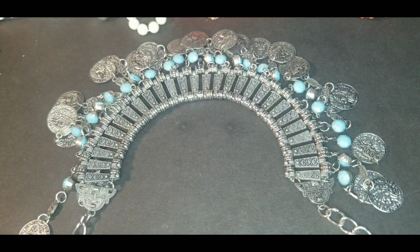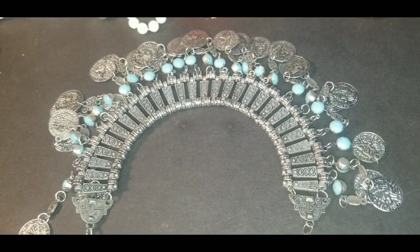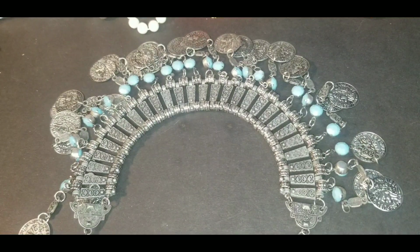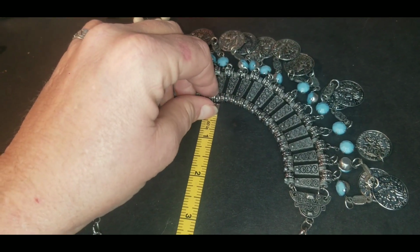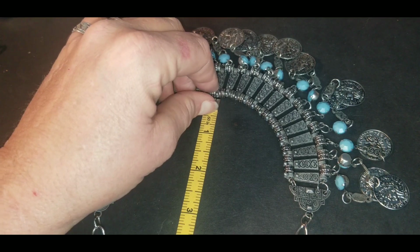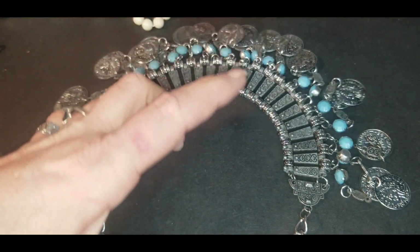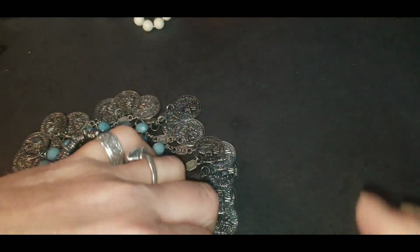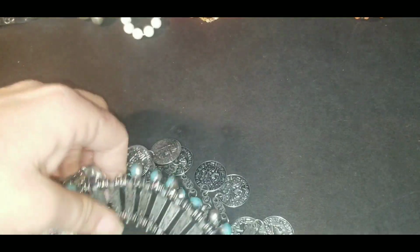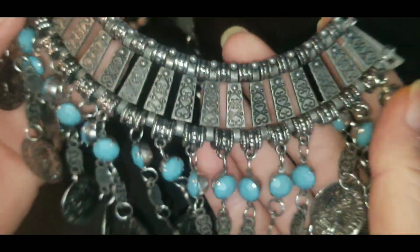It's going to be hard to get you a good measurement on that. So I'm going to say it's about 16 inches with a 3-inch extender. And I'm probably a little bit better than that. Let me see. Let me try something. Well, I have plenty of room on my neck. So, what did I say? $6? Let's just say $6 on that one.